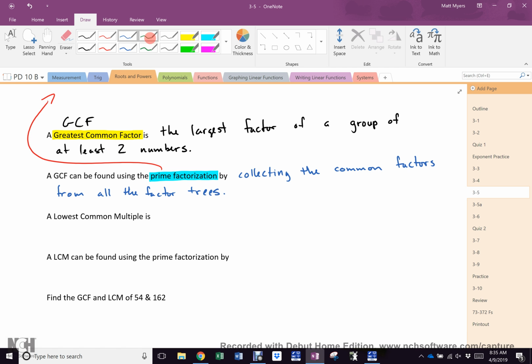Now, GCFs are larger or smaller than the numbers you are working with? Smaller, because they are the things that build up, are less than or equal to the which? Smallest of your group or largest of your group? Right. GCFs are less than or equal to the smallest of the group. Now, why is that? Because, Hazel?